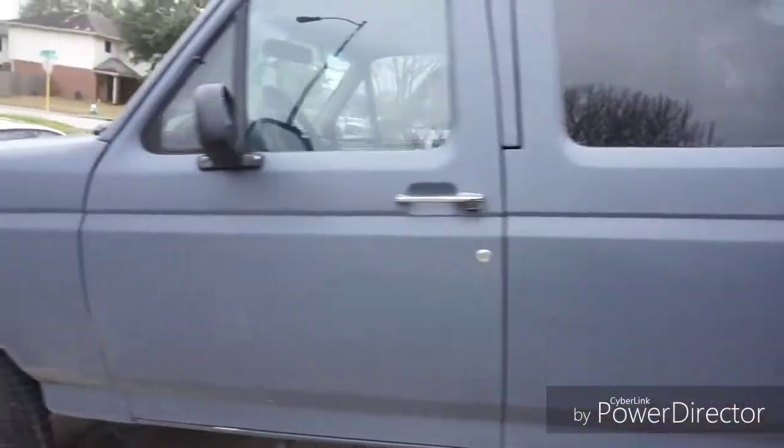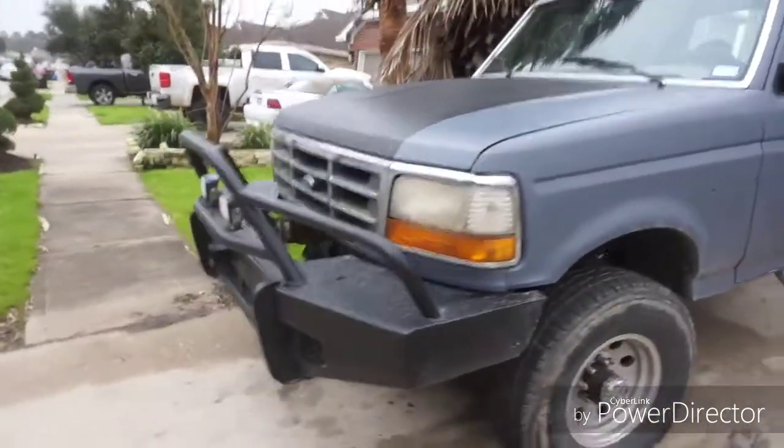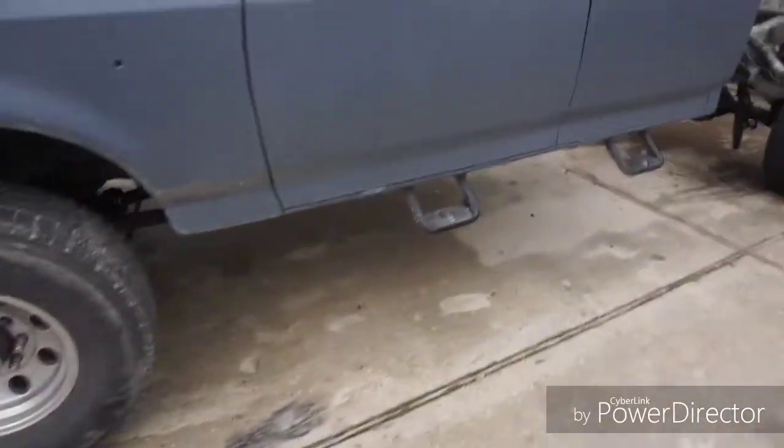And here goes the truck. I Raptor lined it. It's called Dark Battleship Gray. Put this big old bumper on it. It's a winch bumper. I needed my winch, but eventually I'll get to it.